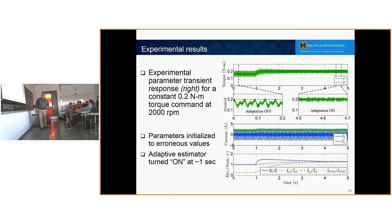You see a few things here. You see the resistance. This is a normalized plot, so everything theoretically would go to 1. The resistance is a little higher than 1. This is probably because we're not taking into account the voltage drops across the transistors themselves in this analysis, so this resistance probably also includes the RDS on of the MOSFETs. We likewise are seeing a little bit higher inductance. Because it's a surface mount machine, LD and LQ are essentially the same.